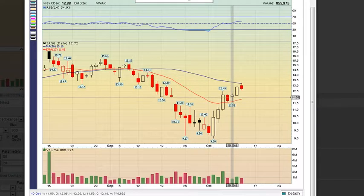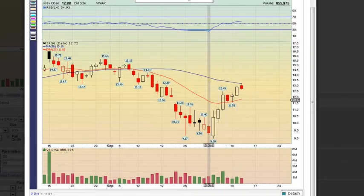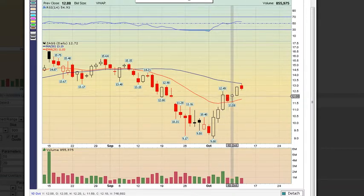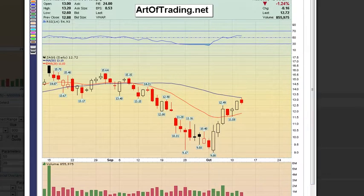So then the next day you had a very similar action. You had another small candle within the range of this first candle right here, so you had two small candles within the range of the first one. And look at the volume here, also even lower than the previous day. So this tells you the stock is just resting before it moves higher. So to me, this was the pattern that I saw here. And you can actually draw almost like a little mini bull flag. You can see here kind of a bull flag pattern.